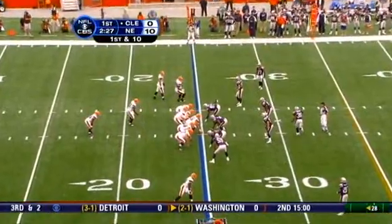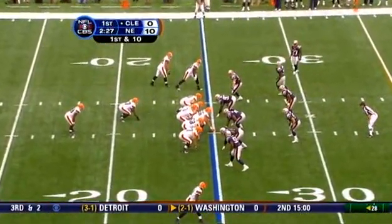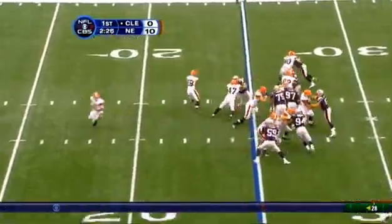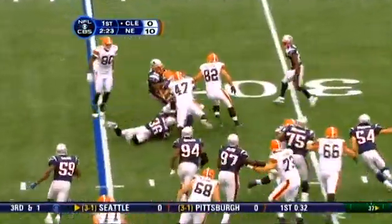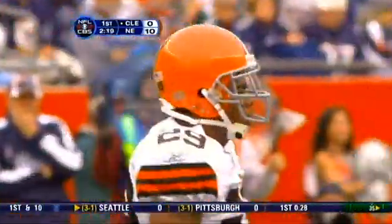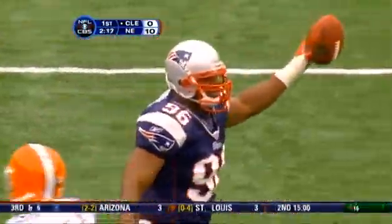Anderson back to work from the 25. And this is Jason Wright, left side. And the holes that were there on the first drive, not there now. Adalius Thomas plugging that one up.